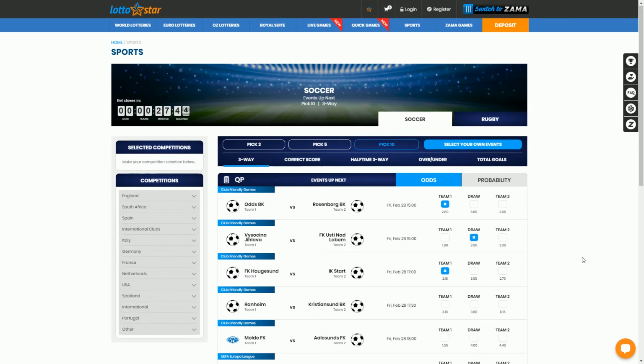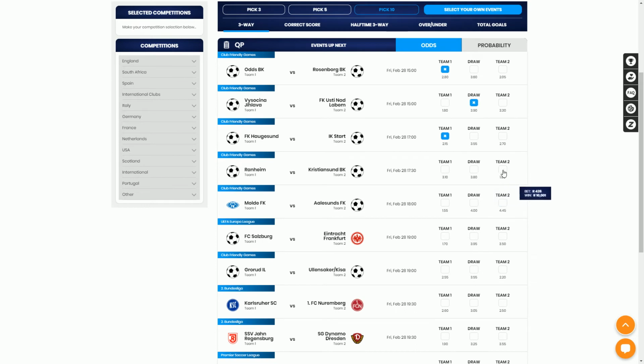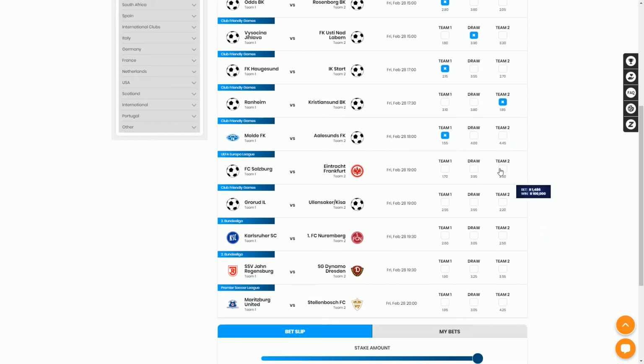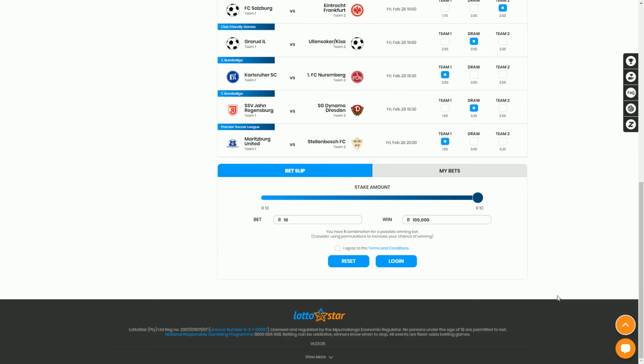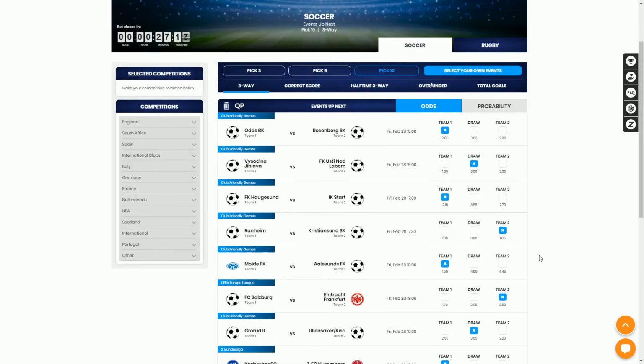Okay, so I've made my way back to the sports betting section and I'm just going to put a little accumulator together. I think the maximum you can take here is 10 teams. I don't think Lottostar allow you to take more than 10 teams. And you can see what our bet amount is. It looks like they are limited to a max win of 100,000 Rand, which is a bit of a disappointment. It also looks like the minimum bet is going to be 10 Rand for any bet on Lottostar.